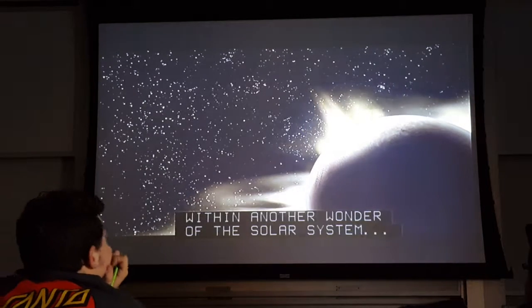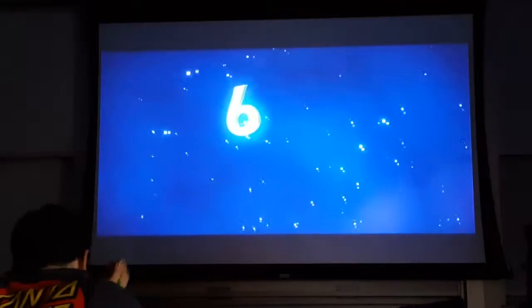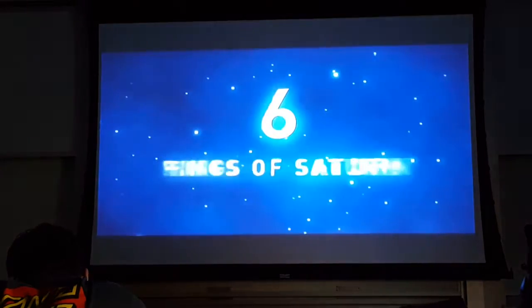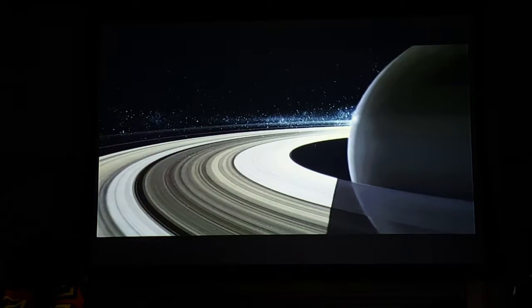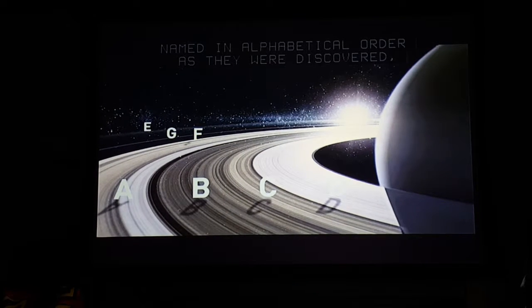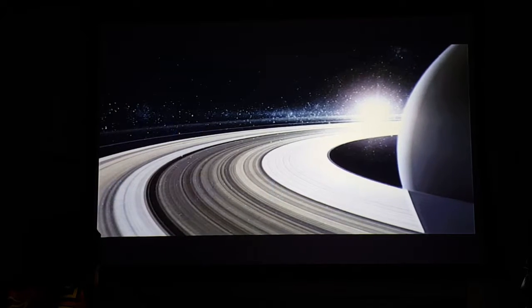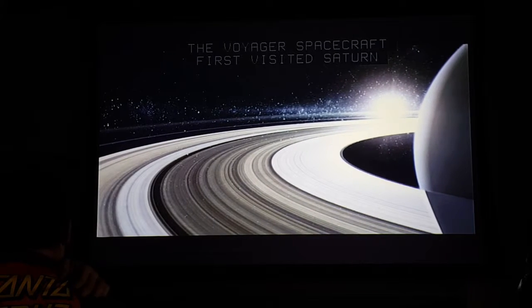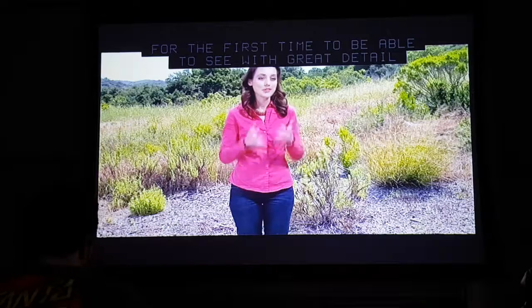Enceladus actually orbits within another wonder of the solar system. Number 6, the rings of Saturn. The rings, named in alphabetical order as they were discovered, are among the most dazzling sights in the sky. The Voyager spacecraft first visited Saturn quite a while ago. And now with the new images provided by Cassini, it's like putting on a pair of 3D glasses for the first time to be able to see with great detail what's inside Saturn's rings.